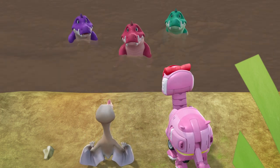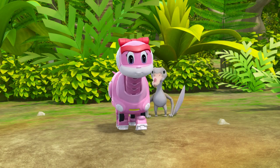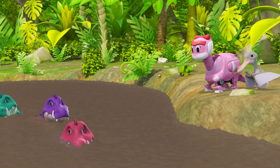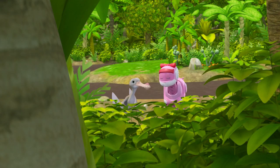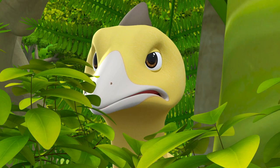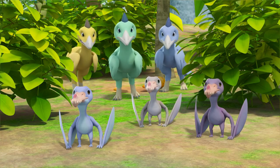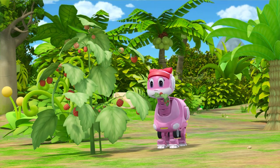What do we have here? Why are you interrupting our meal? What are you talking about? Are you going to eat this little cute baby Sarah? See? I told you it's dangerous. Bad. Wait here. I'll get you some yummy wild strawberries. Yum, yum, yum. Found it!